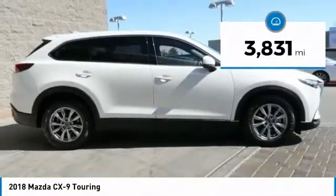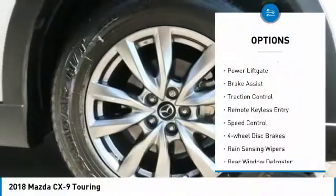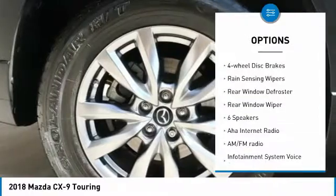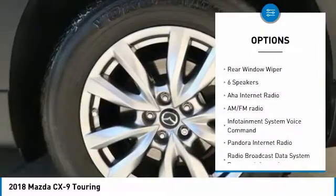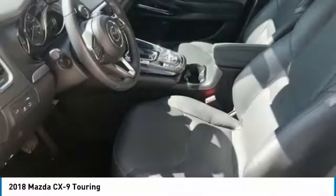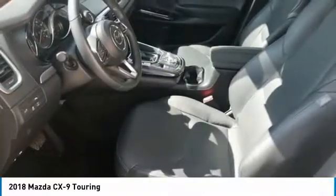Here are some of this vehicle's great options: electronic stability control, power liftgate, brake assist, traction control, remote keyless entry, speed control, 4-wheel disc brakes, rain sensing wipers, rear window defroster, rear window wiper. Come see the car for yourself.